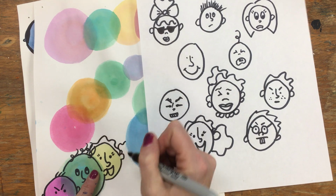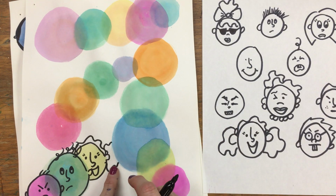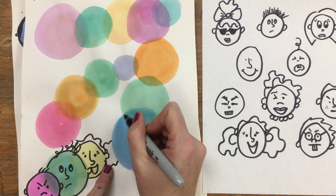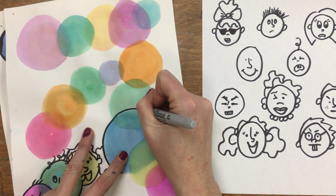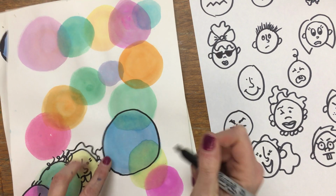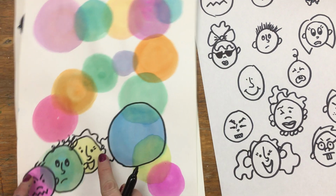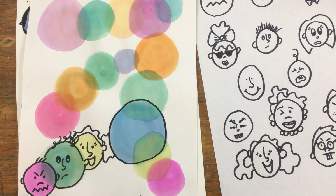Pigtail will not go in front of this face. So I stopped right here and right here. And then draw this circle. You'll notice he is in front. And her ponytail isn't going to go in front of his face, it goes behind his face.